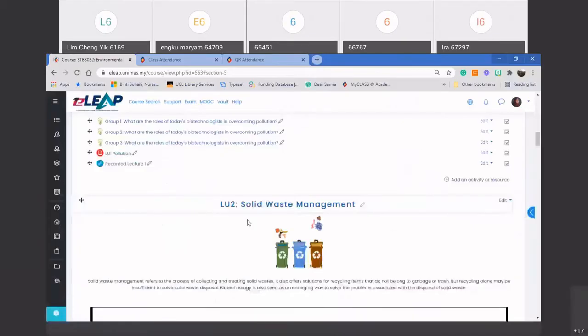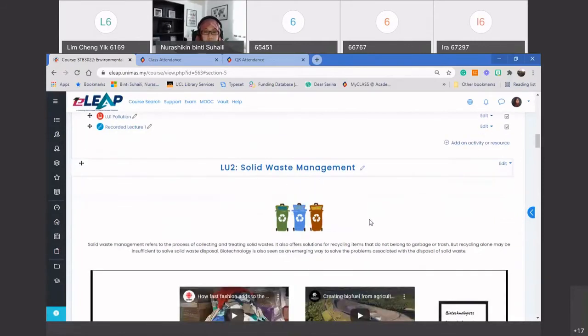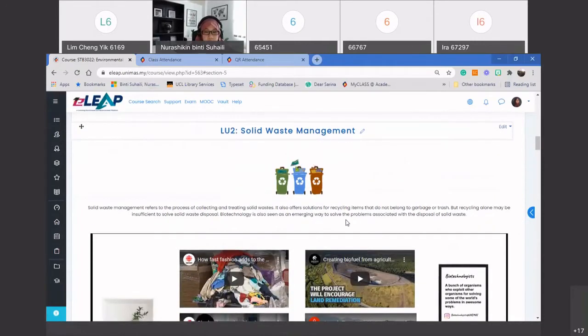The last week's topic, the week before, it's not last week. Last week we have the talk, right? So LU2 is about solid waste management. And here we focus on non-organic waste, yeah? Because solid waste is divided into two types, non-organic and organic. So organic waste, we will discuss that in LU4, which is composting, right? So in LU2, if you go through the lecture notes, it focuses on recycling, right?